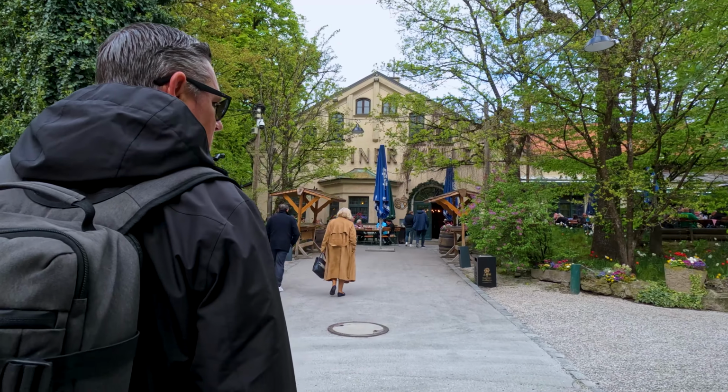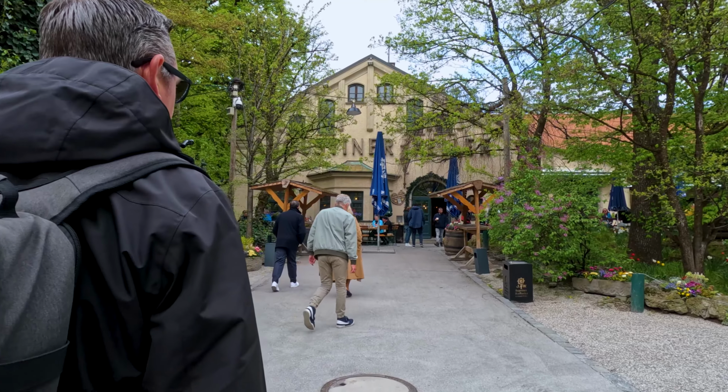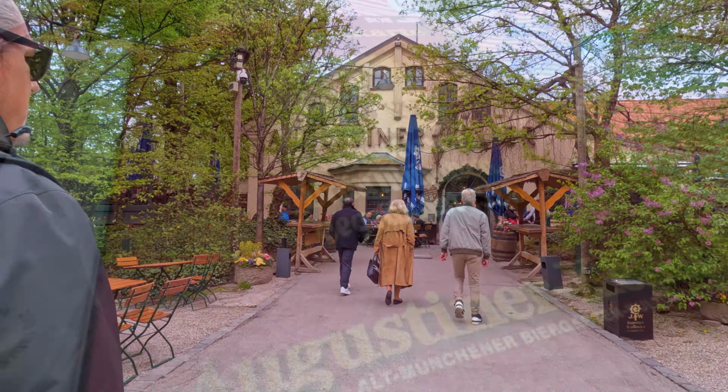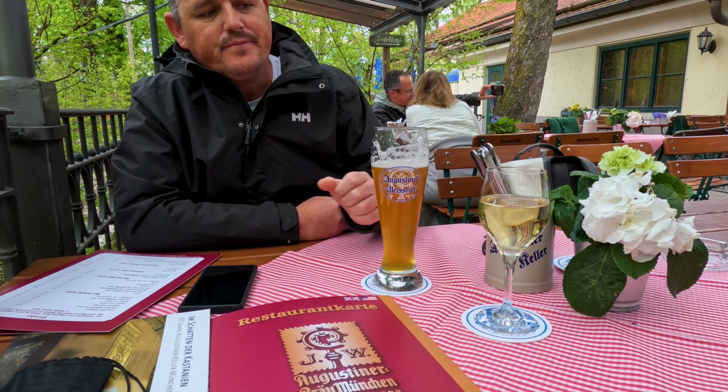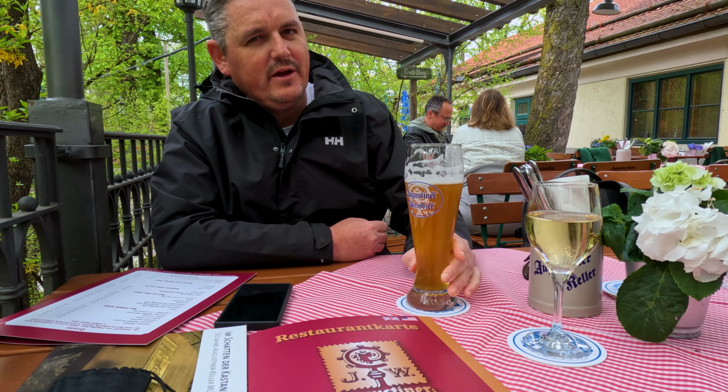We've just arrived at Augustiner Keller. Already it looks really charming, really cute, and exactly what we're looking for. Got ourselves some drinks. Mark's having his little birthday beer. The Augustiner will be sipped.